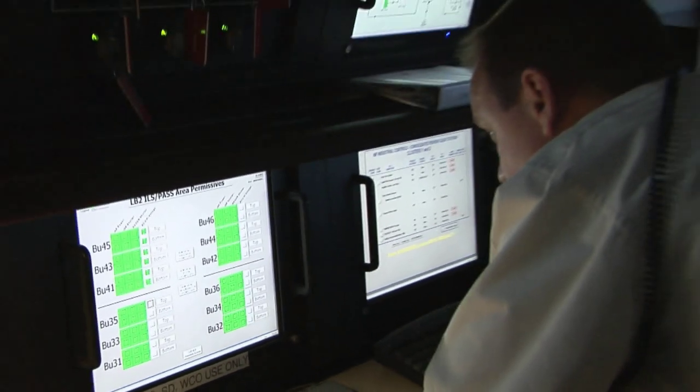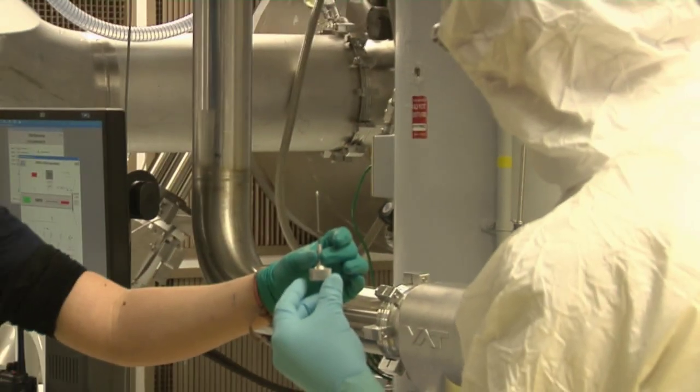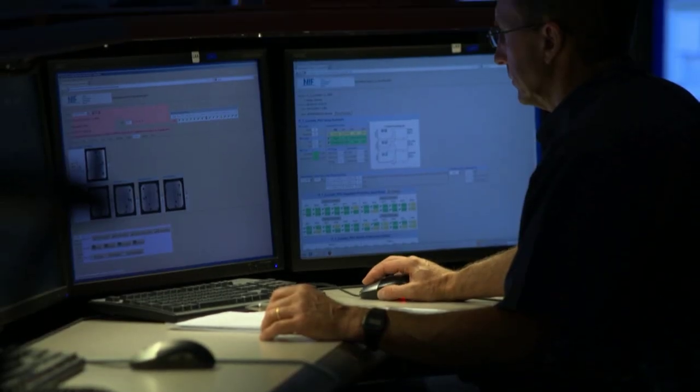And so these are conditions that are relevant for weapons performance, and so it pulls it all together and allows us to explore that kind of physics space, which we really care about when trying to answer questions for the Stockpile Stewardship. Shot director, ready for shot.